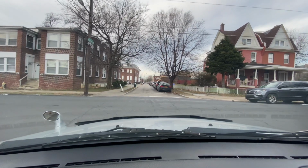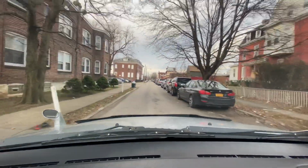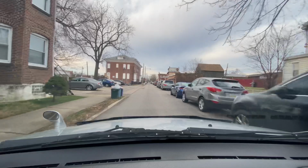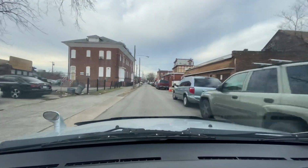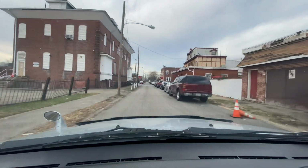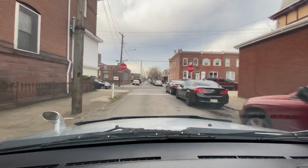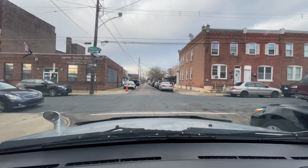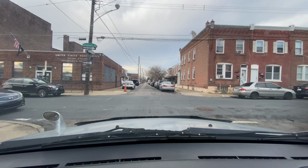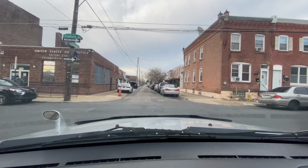All right, we're crossing over Marsden. Got some garages on my right. We're approaching Longshore Ave. On my left-hand side, we got the United States Post Office, Tacony Station. All right, we're gonna go up another block.